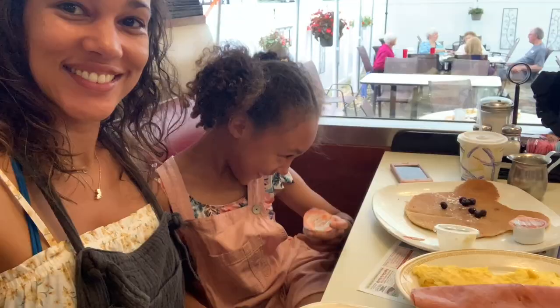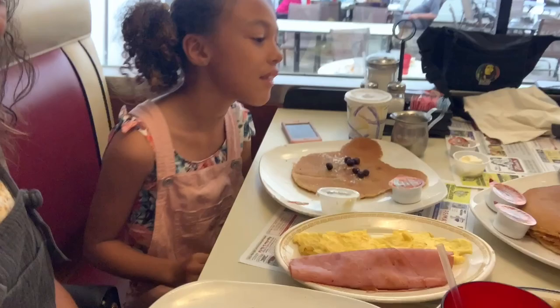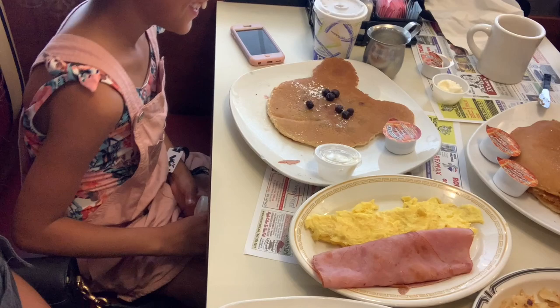But first we need energy because, you know, we need breakfast. And then voila. What are we eating, Ella? We're eating pancakes. And what's up with your pancake? This is a weird shape to it. It looks more like a cat than a mouse. Does this look like a mouse? Yeah, it looks like a bear. It looks like a teddy bear to me.